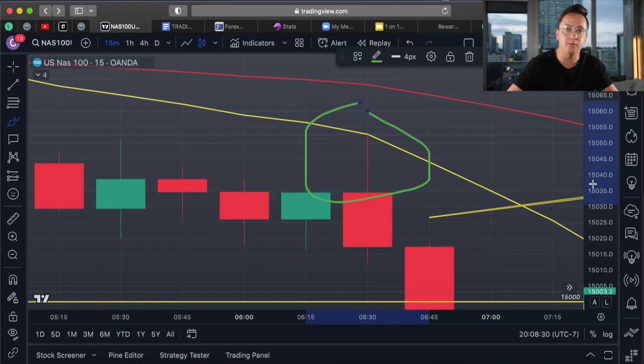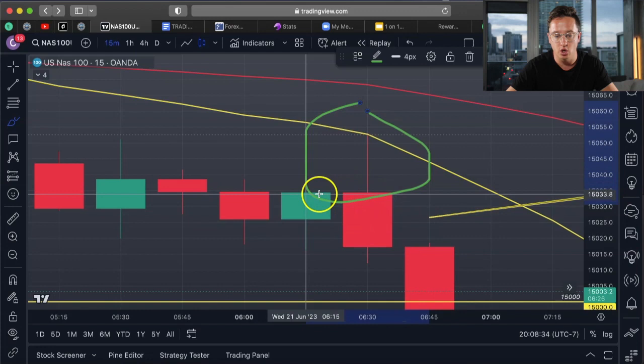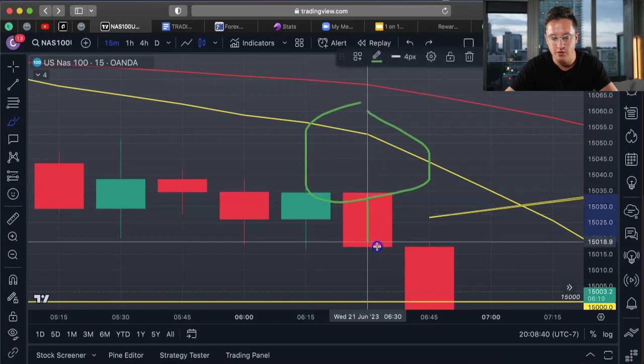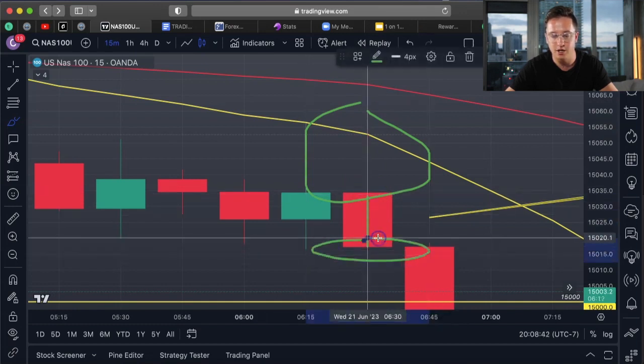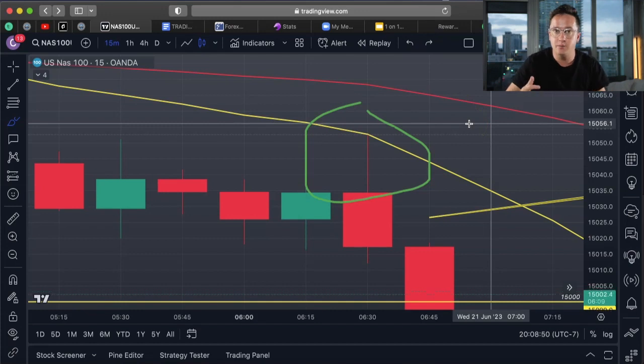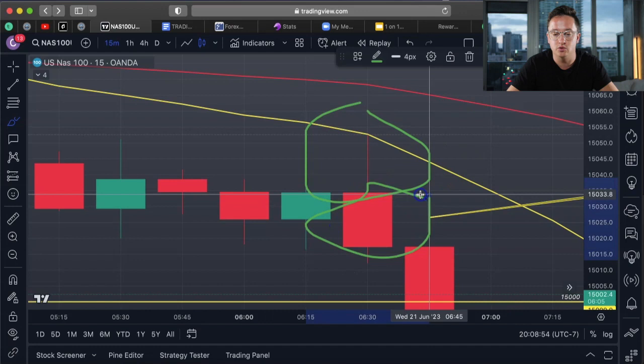That wick is just symbolizing where price was at one point. So the candle opened right here, and then price went up, but then price ended up going down, and it closed right here at the bottom. So all that wick is showing us is where price once was. But if we look at that wick right there, that is a hammerhead. That's like the handle of the hammer, and then the body of the hammer is right here.